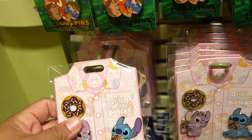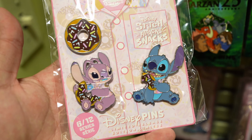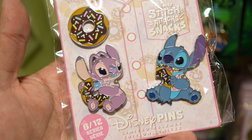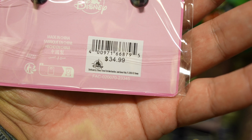And the new Stitch Attack snack set came out today, or the new collection came out today, which I'll show you guys later at World of Disney. But they do have the pin set here, and it's not behind a display case, so I can show you guys up close and personal. But this one's themed to donuts, and it's got Stitch and Angel enjoying donuts. This is series 6 of 12, and this set retails for $34.99.